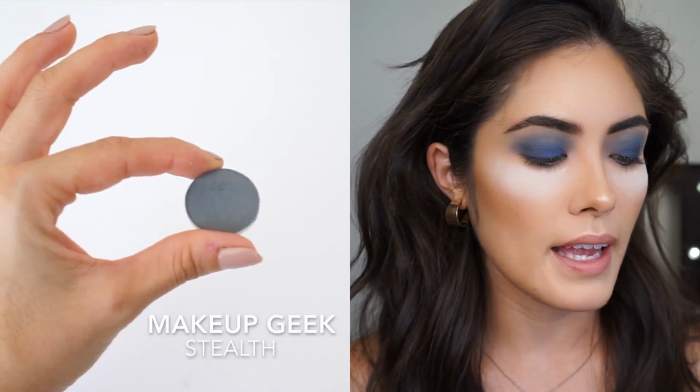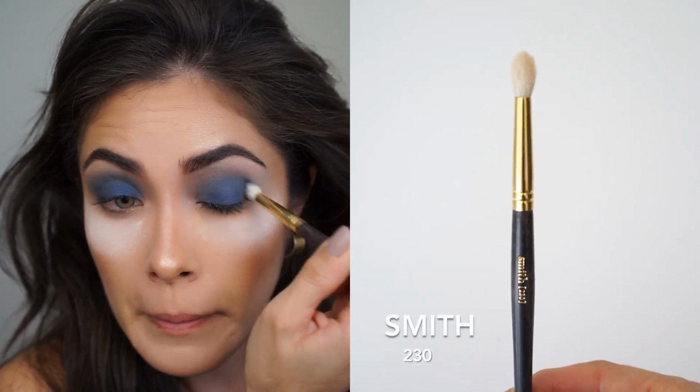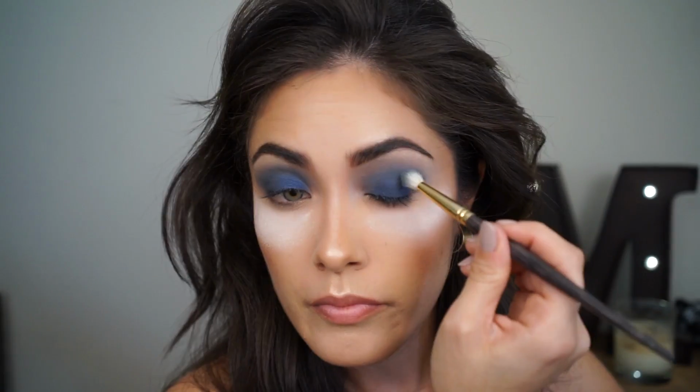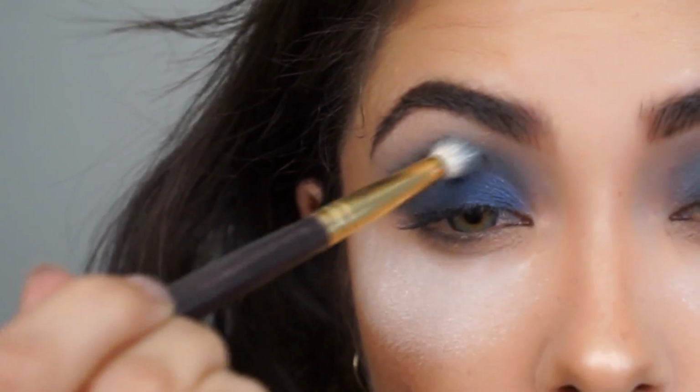Using Stealth, another Makeup Geek eyeshadow, this is like a matte gray. I'm going to apply it to the outer corner of my eye using Smith brush 230. This is just going to darken up the look and give a little variation versus the entire eye being completely blue.